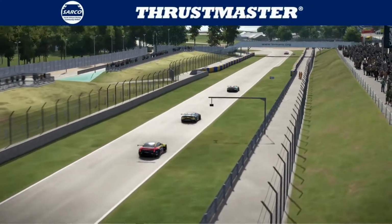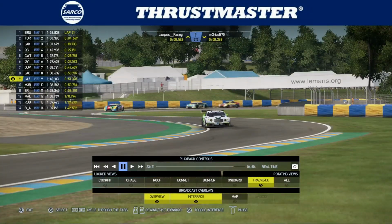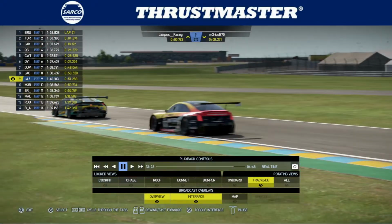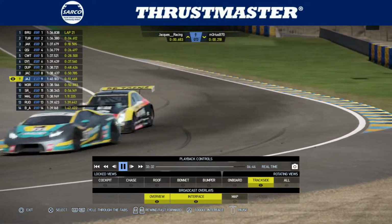While this action is going, I do want to just double check what's happening in the positions. So Bruno leads with Charles in second place. Jakes is third with Durkee fourth. Ross is fifth with Dylan sixth. Dupi seventh, Jacques in 8th, Jared 9, Morris in 10.